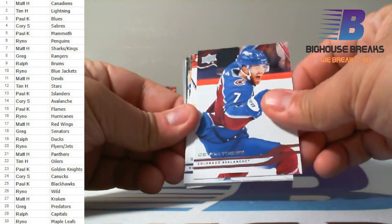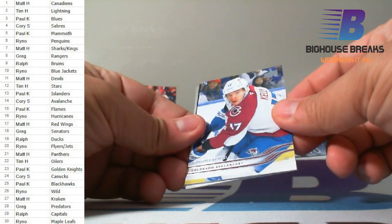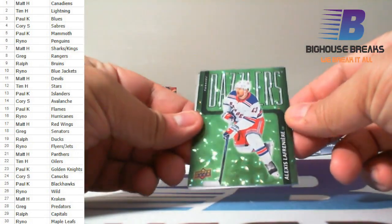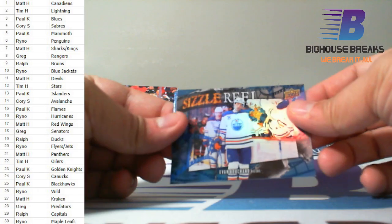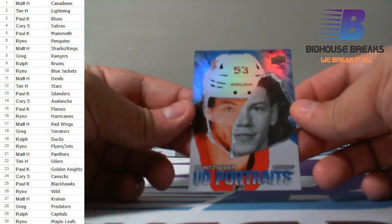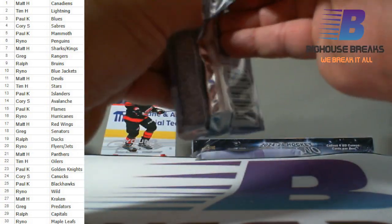Trocheck, Devontae's, Varlamov, Samuelson, little Buffalo, Parker Kelly, Lafreniere on the Green Dazzler, Will Herberdew on the O-Pee-Chee Glossy, on the Sizz, Evan Bouchard, sorry, Mo Sider on the Portraits. All right, not a bad pack right there.